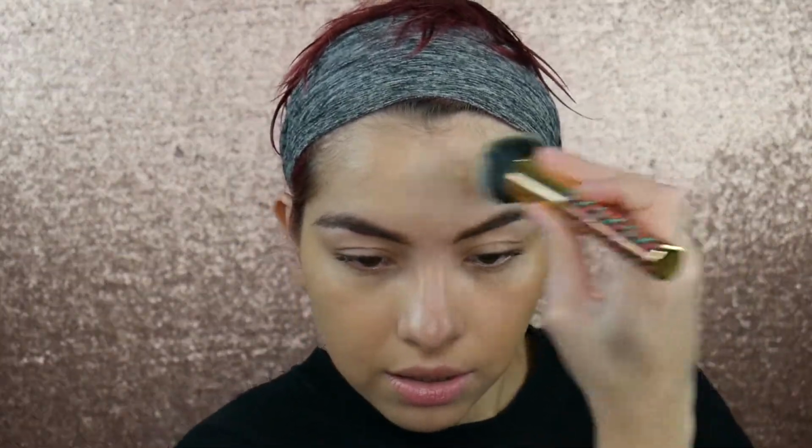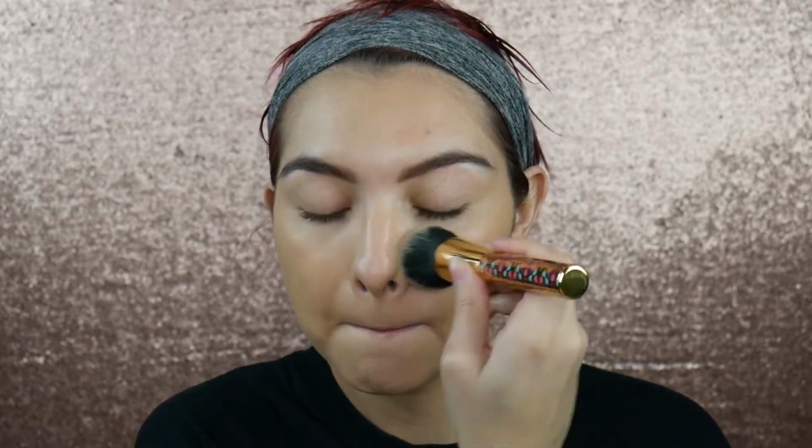Let's see how that goes. It doesn't really smell like anything. This brush is really soft. And you can control how much comes out of that pump, which is really nice. So I feel like I'm actually getting a lighter coverage from the brush just because it's really flexible, like it's moving a lot and it's not as dense as I thought it was gonna be.